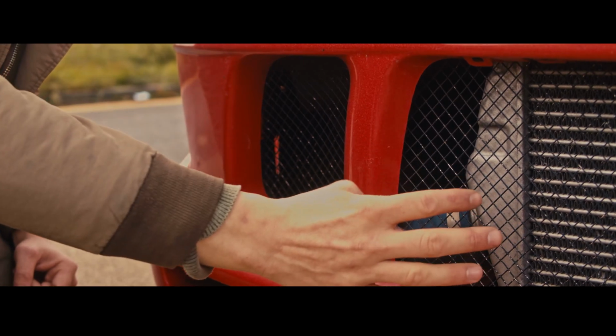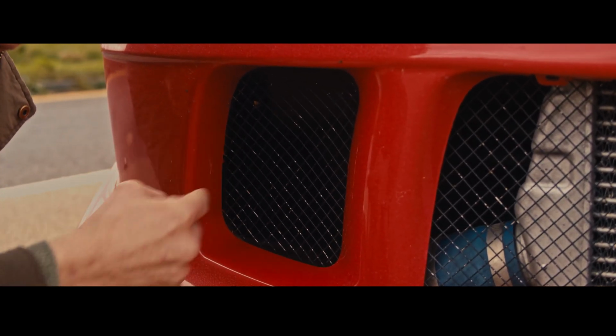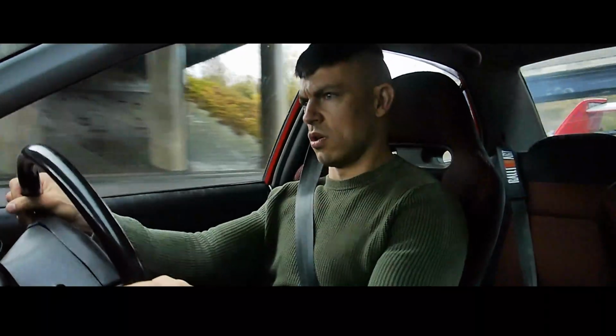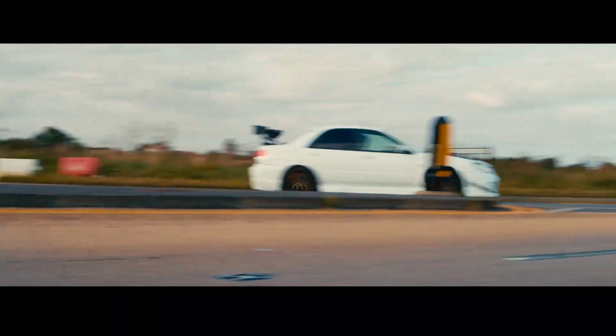Obviously the big old intercooler sat here, and if you just come slightly this way, you can see ducting that leads to the oil cooler as well, and that's paramount when you start hammering these things. You need an oil cooler. It's got good boost. The engine's very responsive. Different delivery of power compared to like the Subaru.